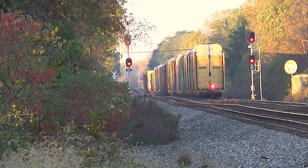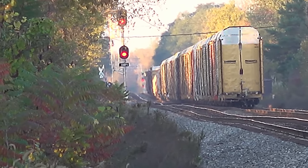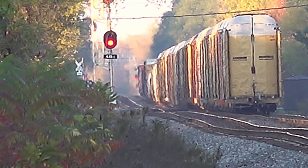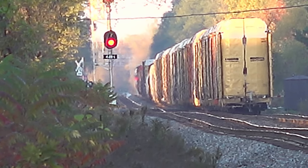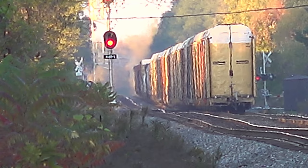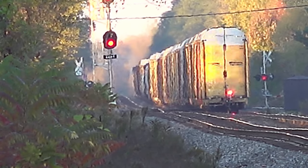I see something down there. That wouldn't be a fifth train, would it? See the green signal. Oh, it's just the sun off some colorful trees. Still can't believe that triple meet just got.